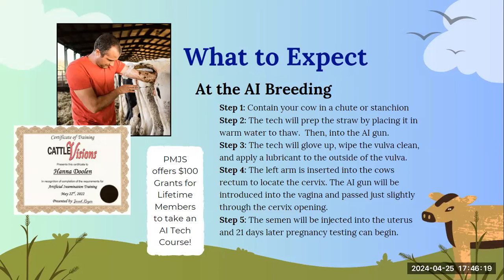Now, from the time that he inserts the straw into the AI gun, it's about timing. They don't have a lot of time, so you want to get a tech that knows what they're doing, that can find those horns and just pull back just a little bit and go ahead and insert that semen.